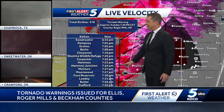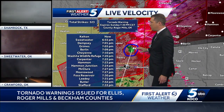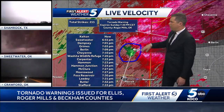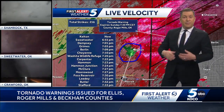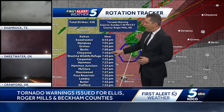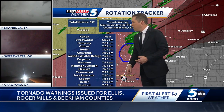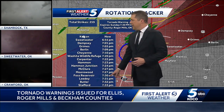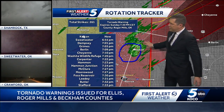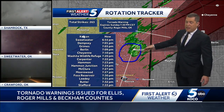So here we are tracking this southern tornado warning. We're calling it right now and just looking at the velocity couplet very close to what appears to be the community in Texas of Kelton, but that is going to be just west of Sweetwater. Sweetwater at 6:55. That is 10 minutes from now. Berlin at 7:09. And then we go into Cheyenne at 7:10. Hammond at 7:23. Morwood, 7:27, Leedy at 7:30. Right now it's 6:45. That's 45 minutes from now. But this storm continues to rotate, and give it just a few more minutes and it will be in Oklahoma.